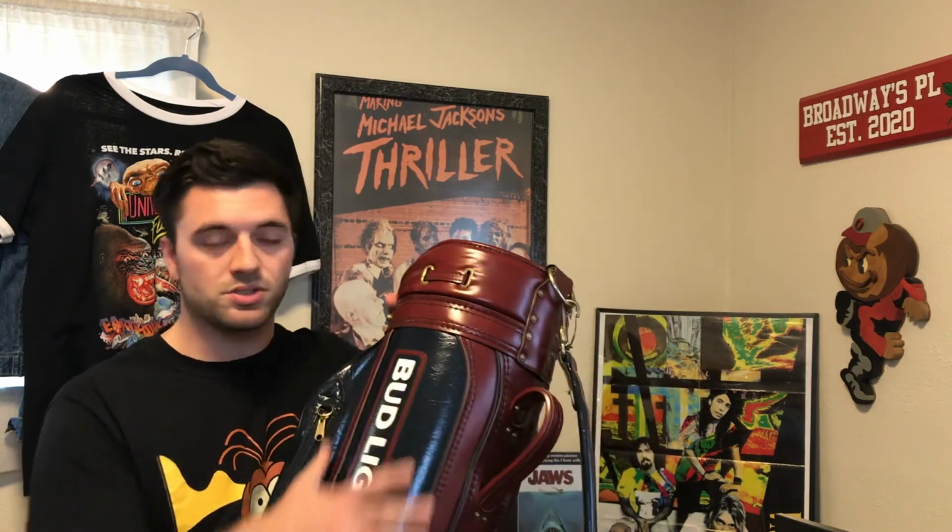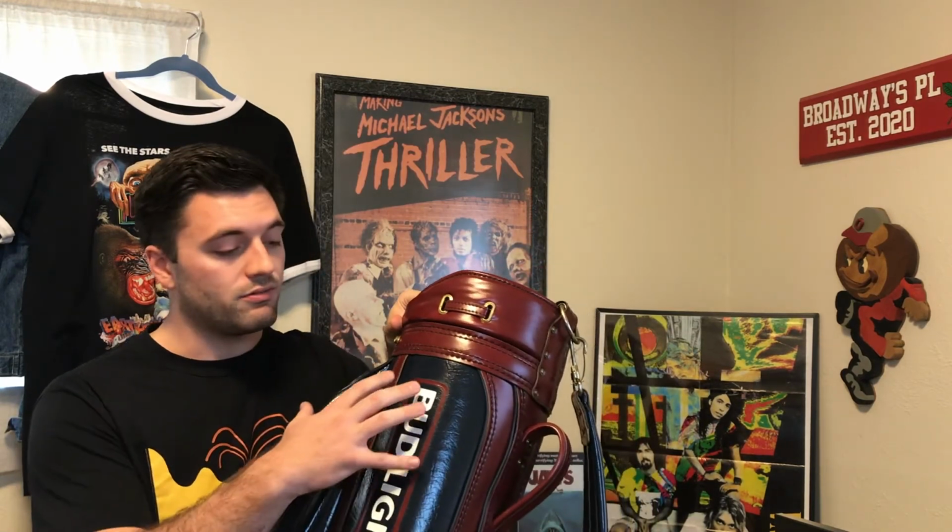I'm going to show you two items that I'm going to post today. The first will be this Bud Light golf bag that I just picked up today at an estate sale. I bought it for $30. Now, the first thing I did when I bought it was I did my research on eBay and figured out what I could sell it for, which is going to be roughly about $125. And I'm going to use the post that I found on eBay to sell this item. And I'll show you how to do that.